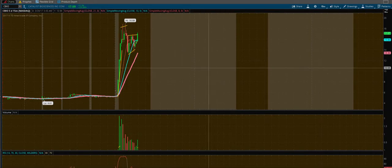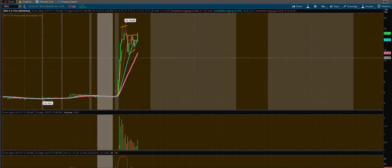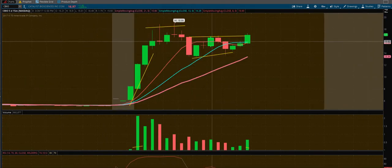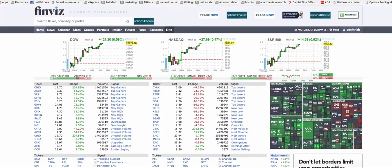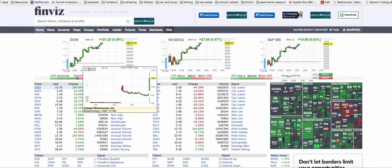Can't you guys see yourself doing that? Isn't that something you think you could spend a half hour to find? Literally, this took me 2 seconds to find on FinViz. I just went to the home screen of FinViz right there, and there it was. I didn't even have to run a scan.